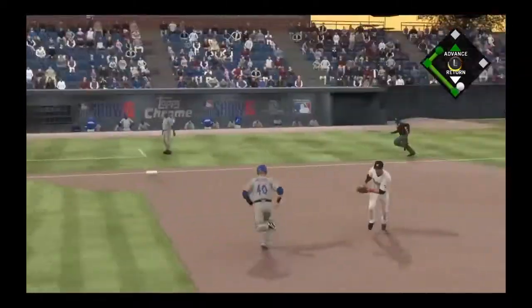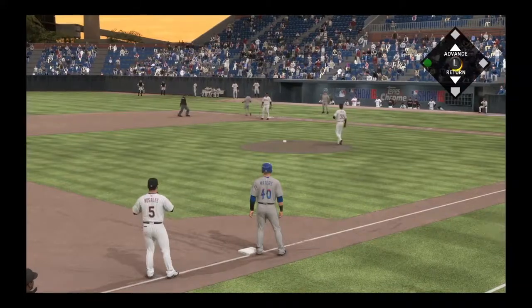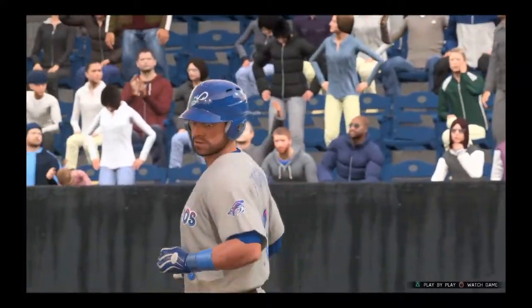Left side, Broussard takes it in. And the throw is low that time to first. And did he have control of it? Yes, says the umpire.